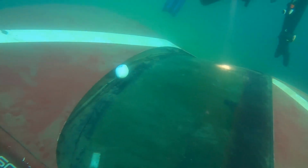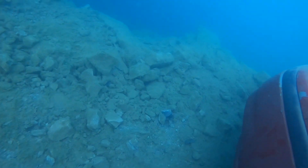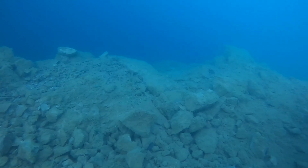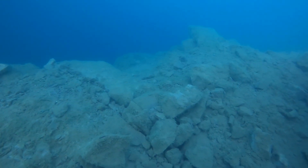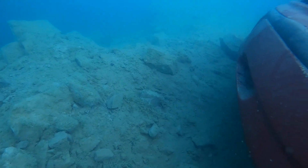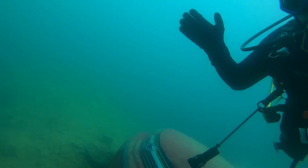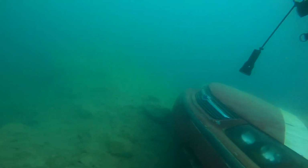Yeah, I still have no idea what that wire hanging out is. This tire's looking a little rough. Yeah, this is a good wall dive coming down here. We've done that once before. That ledge kind of drops off, and you can follow that wall around for a while.